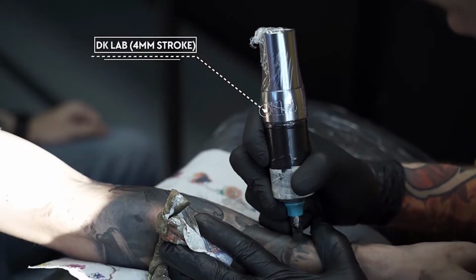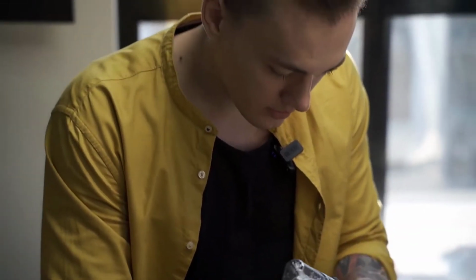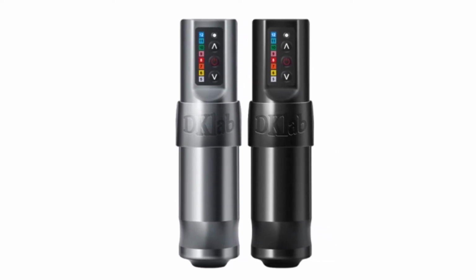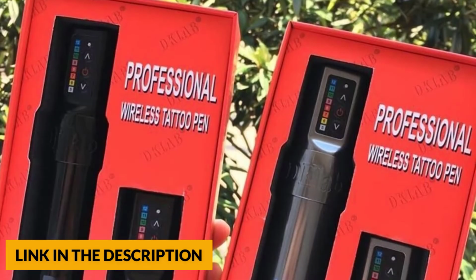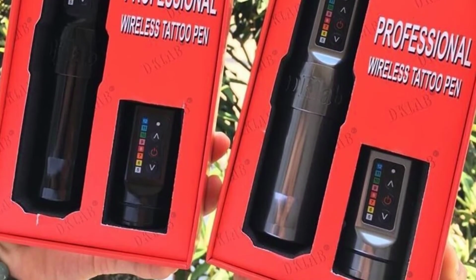This wireless tattoo pen kit has a super lightweight battery, the 2400 milliamp hour battery, with working time 6 to 7 hours, charging time 4 hours. This DK Lab tattoo machine provides a custom Mast coreless motor, 12 volt 13,500 RPM. This special motor does not require maintenance, has smooth speed change, strong power, durable, almost no vibration.